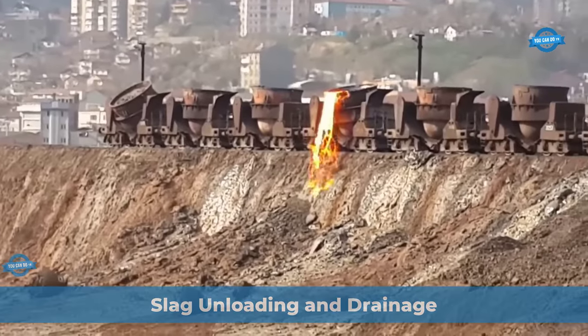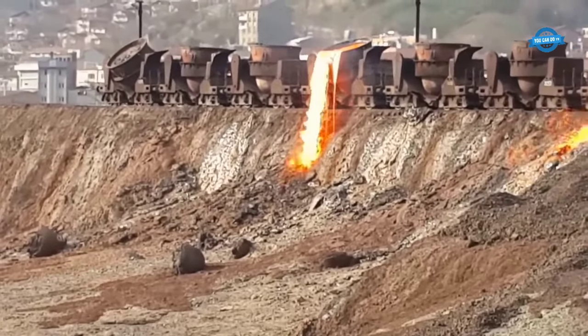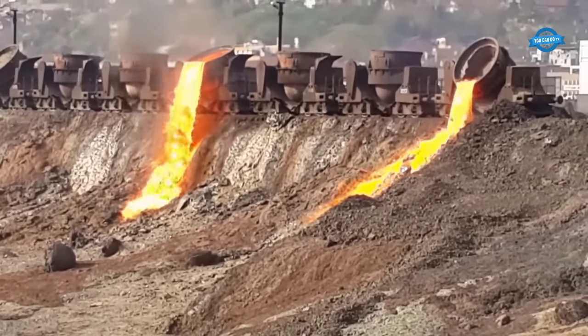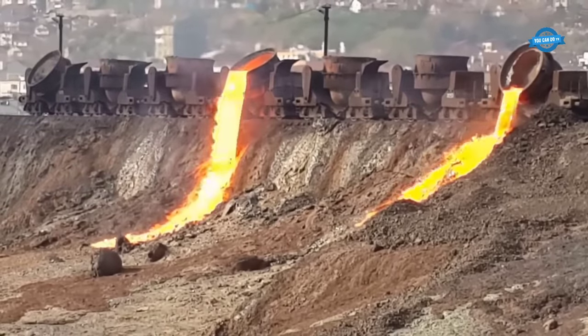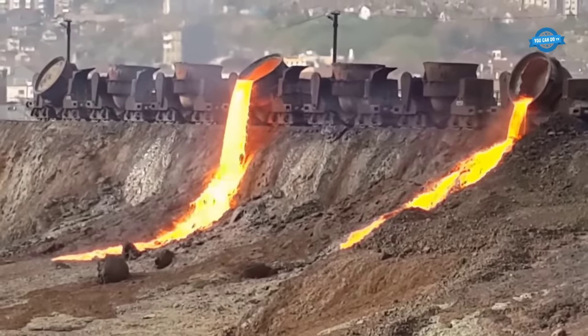Slag unloading is a crucial process in the metallurgical and mining industry, where waste materials, often referred to as slag, need to be efficiently removed from various types of wagons and processing plants. One such example is the Kardemir steel plant, where wagons carrying slag need meticulous unloading procedures to ensure smooth operations.